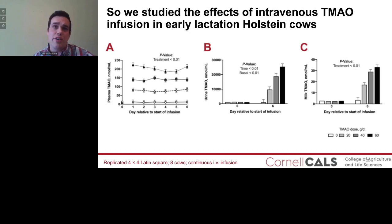So we wanted to consider that, though, considering the negative implications of TMAO in human health. And we're currently quantifying, though, the yield of TMAO in urine, but I think most of it's going to the urine.